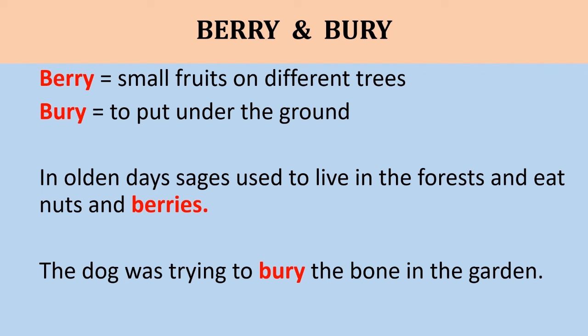Here is the third set of homophones, B-E-R-R-Y and B-U-R-Y. B-U-R-Y is very often mispronounced as bury. It is not so. Both the words are homophones, pronounced as berry. B-E-R-R-Y, berry, is small fruits on different trees. You have various types of berries like strawberry or mulberry or gooseberry.